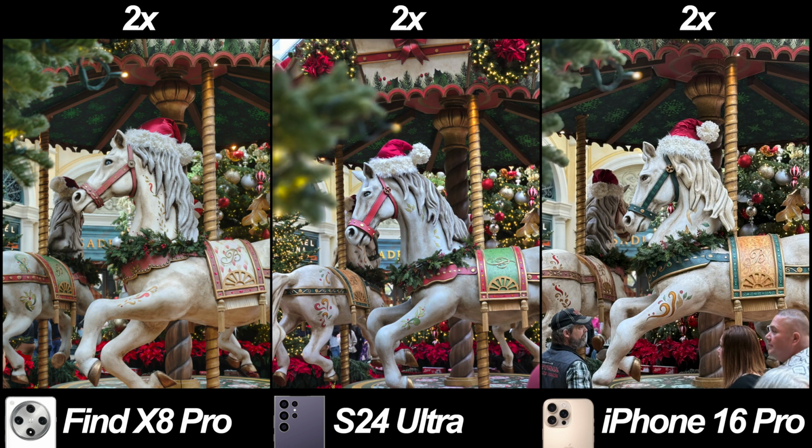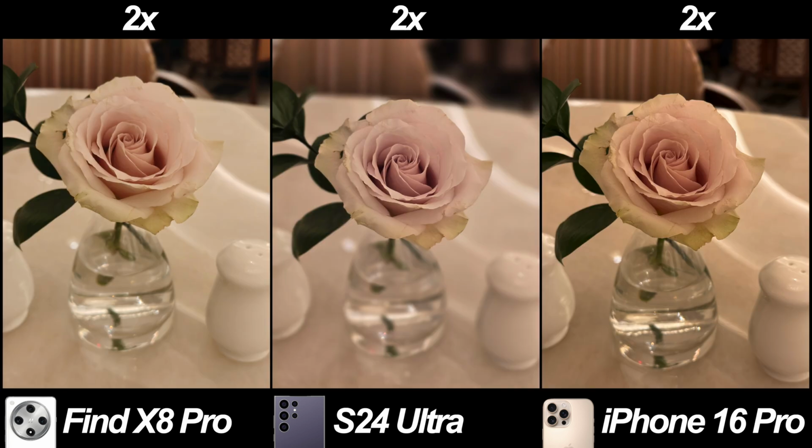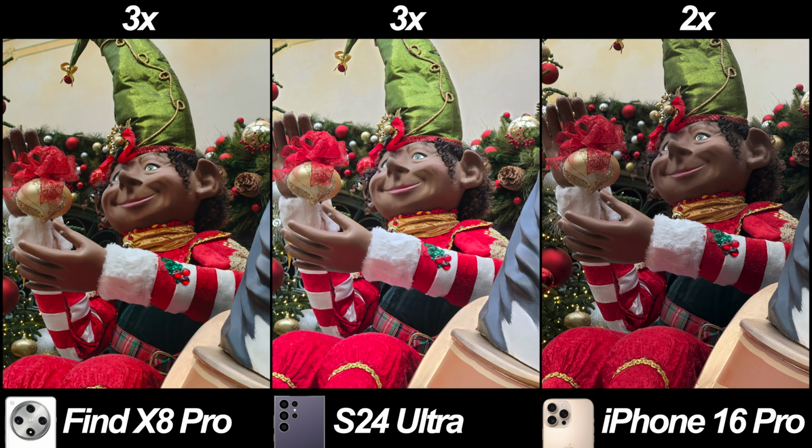In utilizing the telephoto lenses for some portrait pics, this is honestly where the iPhone is probably supposed to be the best overall, and I think you can make that argument to some extent. I mean, to me, the S24 Ultra really overprocesses some of these portrait shots, especially in low light.